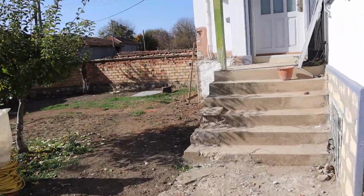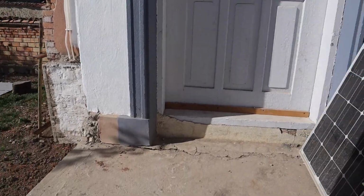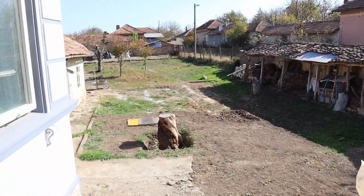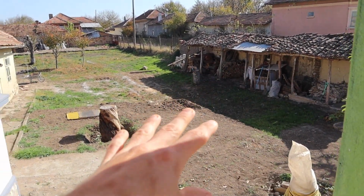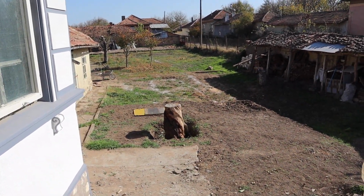I'll give you... Usually I go on the balcony and show you a view, but can't do that anymore. So you can see it's going to be nice with berries and trellises and things around there. So you've got quite a bit of space here, so maybe next time all the outbuildings will be down, the earth will be levelled. I might even have a hole in the garden for the pool.